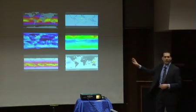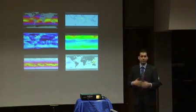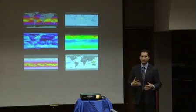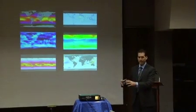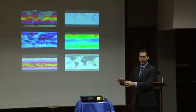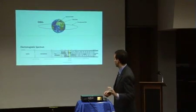So just to give you the idea that we now live in an era where we can make these maps on a regular basis, and then scientists can use these maps to help understand how matter and energy and gases and so forth move between the land surface and the oceans and the atmosphere as a cycle.